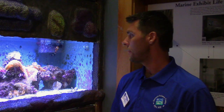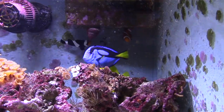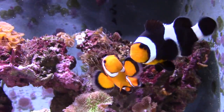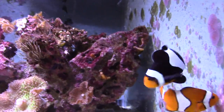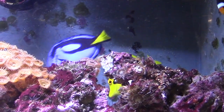Are these schooling fish, and do they need to be with a lot of the same species? These particular fish are not schooling fish. They do hang out a lot together because a lot of times they do get along. So they are together, but they aren't schooling fish where they migrate from one area to another. The clownfish are a little bit more social, so they tend to be with their own species. The tangs are more loners, so they don't really group together.